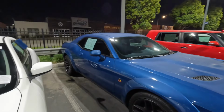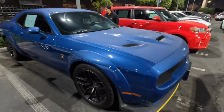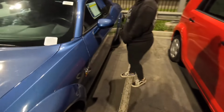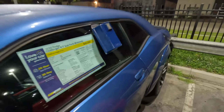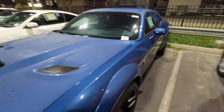Yeah. This is what I'm talking about, boo. Wide body Scat Pack Challenger. Oh, yeah, wide body. Look at them hood vents. Those are real. Before anybody say anything, these are real. Damn. They want $45,000 for it. That's not bad. Not bad for the price. Not bad. Look at our Corvette.